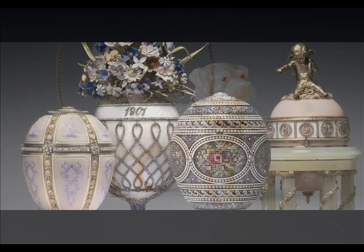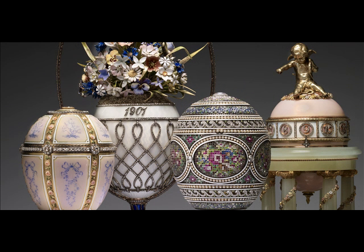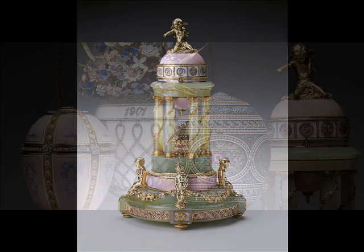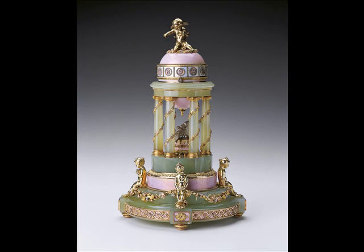In the 1930s, King George V and Queen Mary made the significant purchase of Imperial Easter eggs, originally made for Tsar Nicholas II to present to Tsarina Alexandra Fyodorovna. The one that we're looking at in particular today is known as the Colonnade Egg, and it was made for the Tsar to give to the Tsarina in 1910. It was that year's Easter egg. One was presented each year by the Tsar to his consort on Easter Day.